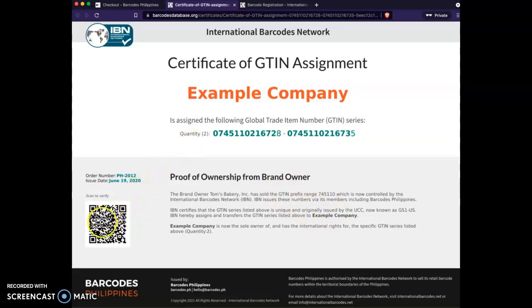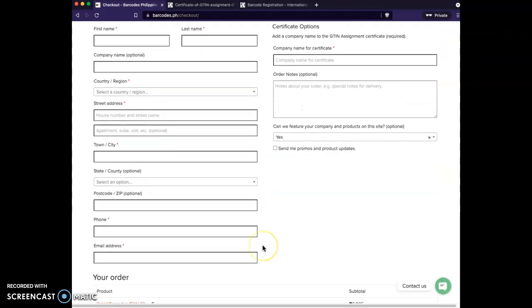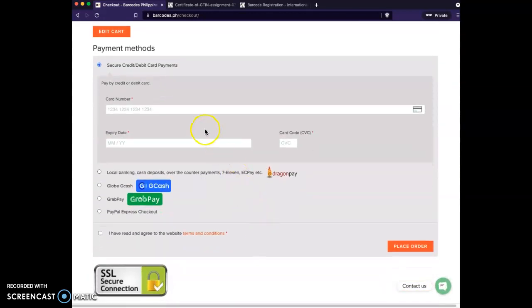And retailers can scan this QR code, which will take you to the Barcodes database website I mentioned earlier, which will verify the owner of this barcode sequence. So you just put your details in here, and then you choose your payment method. This is all off-site, securely hosted. So we have the credit, debit card details. We have the Globe Gcash, GrabPay, PayPal Express, and the local banking section.